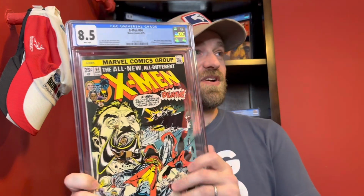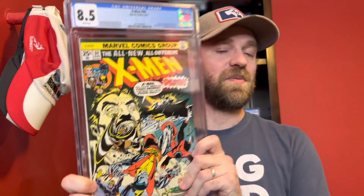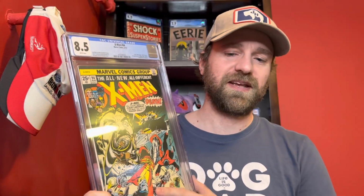This one is one of the ones that I specifically talked about in a very recent video, where I said prices really have been coming down, but unless you see it for a really good price, I'd still wait a little longer. I thought prices could come down a little more. I felt like this was a really good price. X-Men number 94, 8.5, white pages, first appearance of the new X-Men in the X-Men title, second appearance of a bunch of them like Storm, Nightcrawler, and Colossus. I think this is third appearance of Wolverine, full appearance, actually like the 5th appearance if you count the cameos and everything like that.